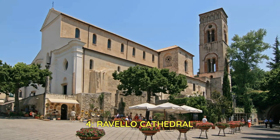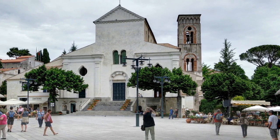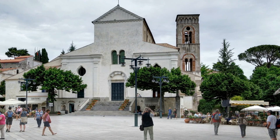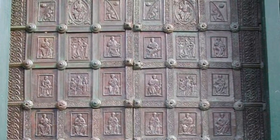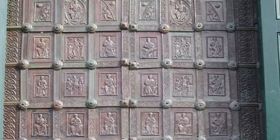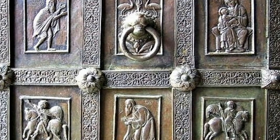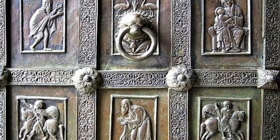4. Ravello Cathedral. Another famous site in Ravello is Ravello Cathedral, an imposing cathedral located in the center of the city that dates back to the year 1087. The cathedral is known for its large bronze doors that turn inward and feature a sculpture of Christ surrounded by saints. The doors are typical of Romanesque architecture and were designed by Barisano d'Atrani in 1179.